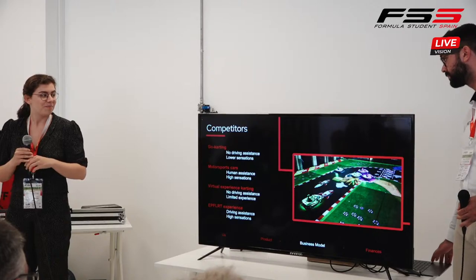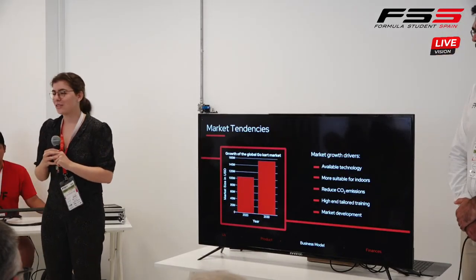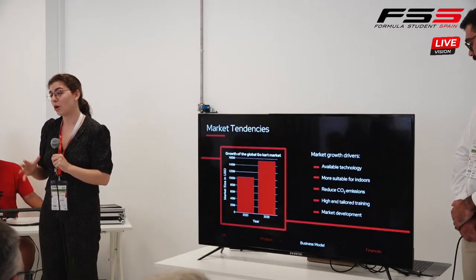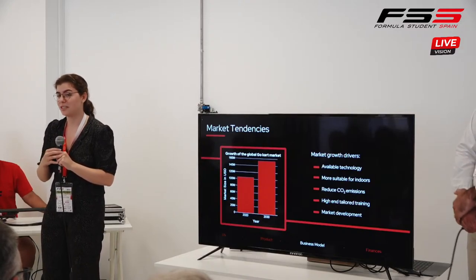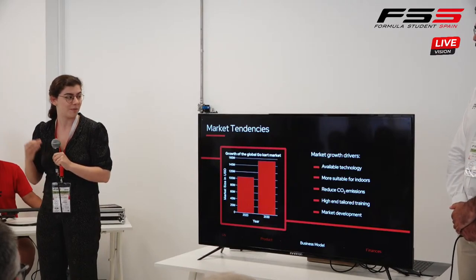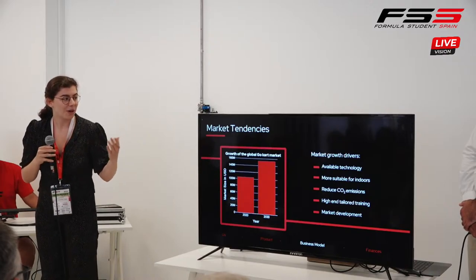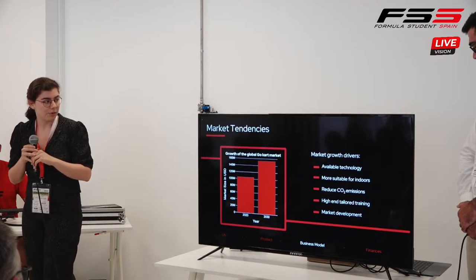But then, now that we're all here, we have to look at the market tendency. The global go-kart market right now is worth approximately 110 million euros, but it's expected to grow by 50% by 2030. That's only 8 years from now, which is why we need to act now. But you may ask, why is the market growing so quickly? There are very different and logical reasons for this.